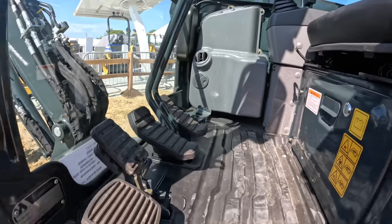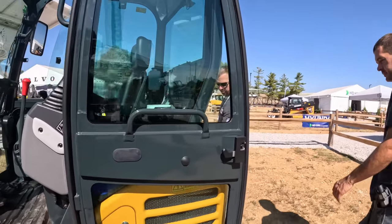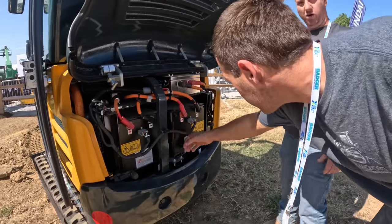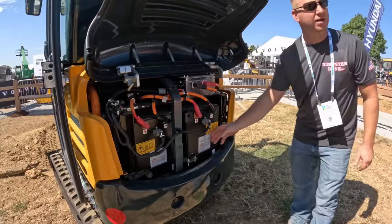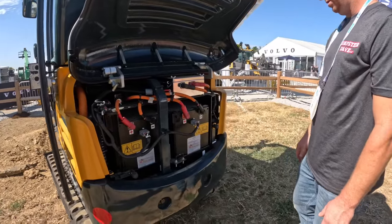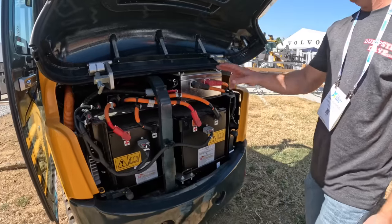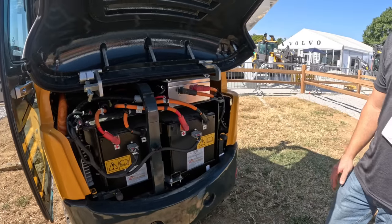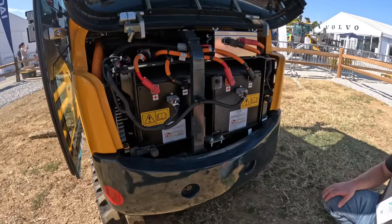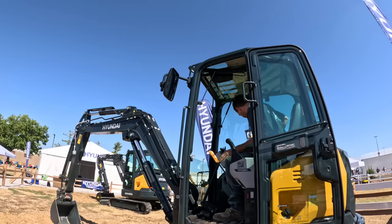How much are the batteries to replace? At least you can get to them. Yeah, they're right here. Anything getting hot? You don't have to check the oil. Yeah, that's nice. I guess it's just those two batteries, huh? Yeah. Lithium ion and stuff. So they're right here. I wonder how many volts those are. 73 volts, okay. Gotta be careful with the voltage there. Nice.